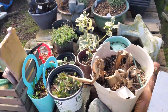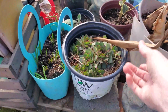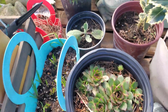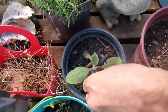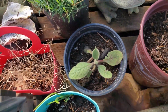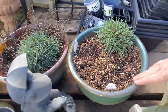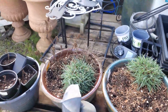Here's a couple plants. Oh yeah, there's that holly. Got a holly here, and what else do we have? This is a little chicks and hens, which does really well here in the Pacific Northwest. What do we got there? Oh, Dusty Miller, maybe? It's almost like a lamb's ear, or I don't think it's borage. We've got a couple of our glazed pots, the dianthus, and various other plants that didn't make it.